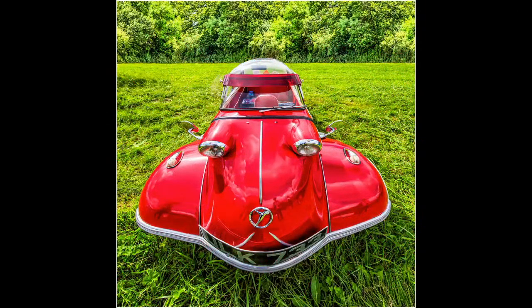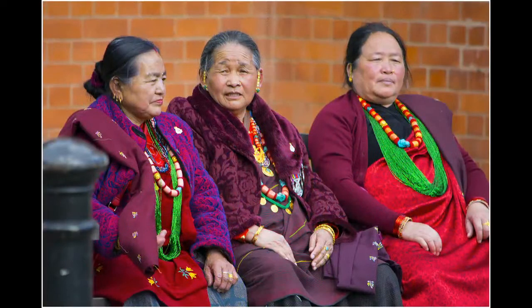Red Bubble by Peter Lawrence. This 1957 Messerschmitt KR200 appears to be smiling at you. This is accentuated by the use of a 14mm lens to exaggerate the bulbous contours. Red, Red and Red by Alan Cook.